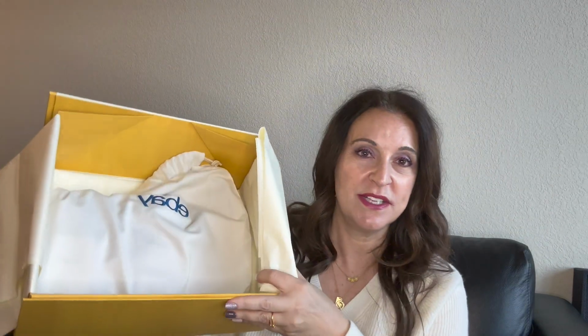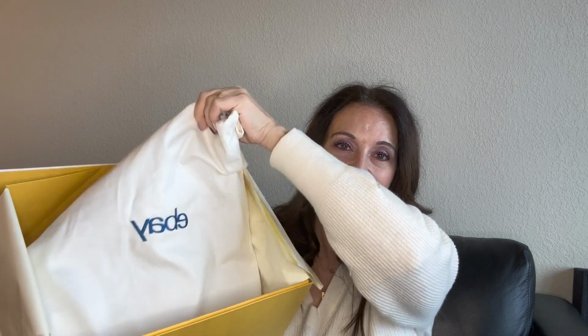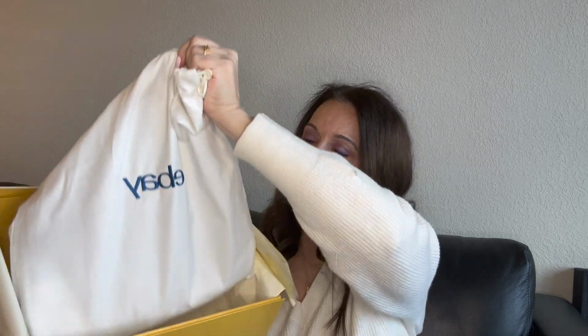I'm going to take this out, and what you'll see inside is actually an eBay dust bag. Let me take this out and put the box aside. It actually came in this box with some air paper. It was packaged very nicely, and it came in this eBay dust bag.